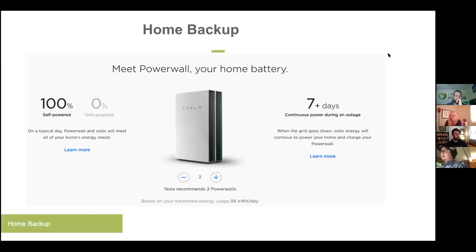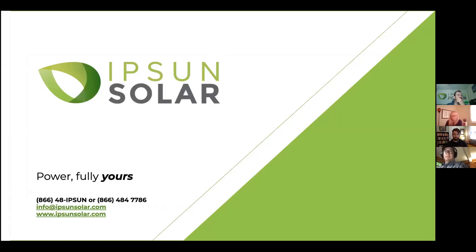The next slide basically is just saying you can be 100% self-sufficient in power, up to 7 days of continuous power during an outage. And on any given day when the sun's out, the solar is going to recharge the batteries and be able to go that route. And that pretty much concludes the technical side of that. And yeah, I see one question.